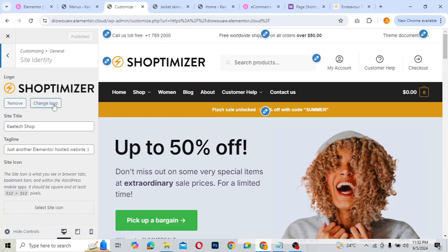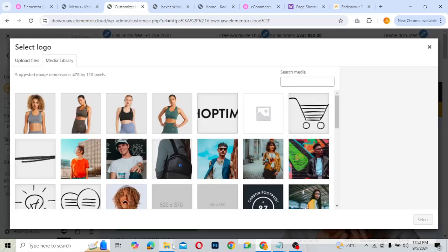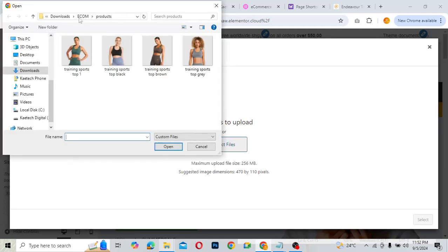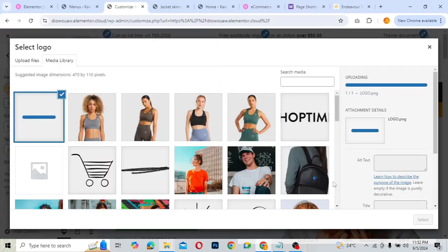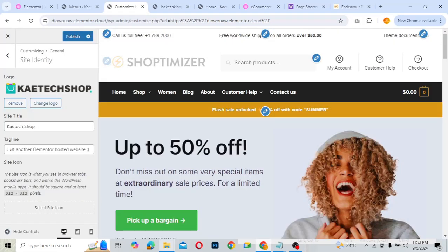Okay, so if you want to change the logo over here, we can click on change, and then we can just drag in our logo or upload our logo over here. So I have some logos which I have designed for this particular website. So I'm going to click over here and then look for that particular logo. So this is it. I'm just going to upload it over here and then click on select to select my logo. I'm going to skip cropping because I don't want to crop it. And this is my logo for this particular website. All right, so we've changed our logo, and that is it.